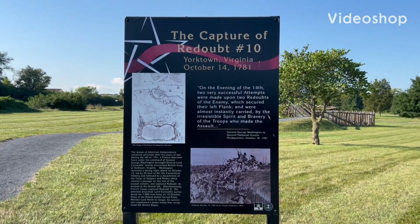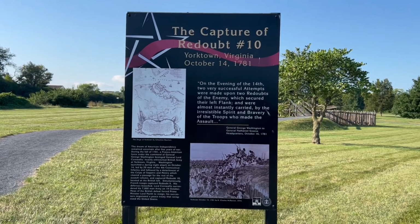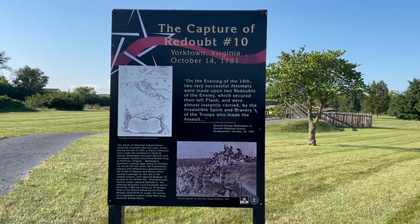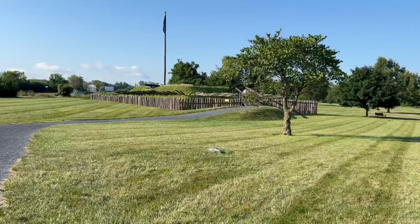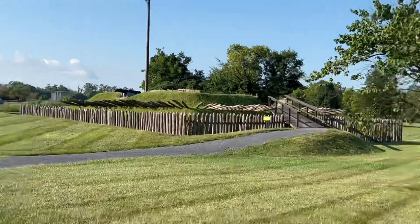Redoubt number 10, Yorktown, Virginia, October 14th, 1781. Alright, we've done several videos of Yorktown, Virginia. This is a reproduction, of course, of the Redoubt number 10. Let's go do some exploring.